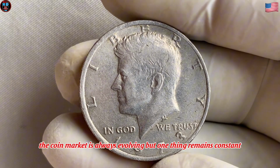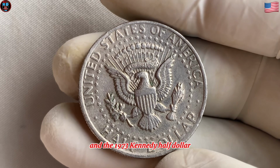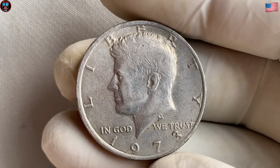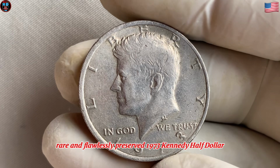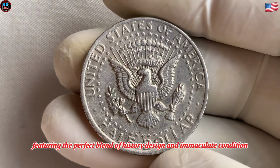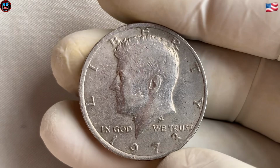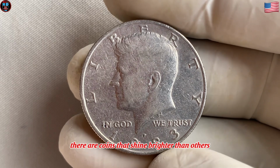The coin market is always evolving, but one thing remains constant: rarity and condition determine value. And the 1973 Kennedy half-dollar, especially in its finest form, is a shining example of both. It continues to turn heads and break records, and now comes the moment that reveals the breathtaking potential of this remarkable coin. One extraordinarily rare and flawlessly preserved 1973 Kennedy half-dollar, featuring the perfect blend of history, design, and immaculate condition, has stunned collectors and auction houses alike by reaching a jaw-dropping value of $185,000.